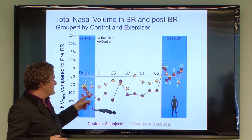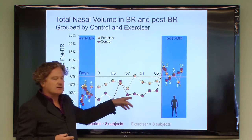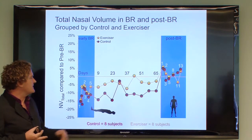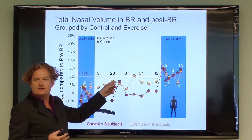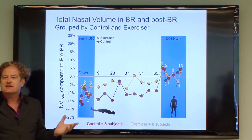Whereas our controls seemed to be affected more by the fluid shift to the head and remained stuffy, basically, throughout the study. Except for this one weird little blip here, which we're still trying to work out why all our controls showed this almost return to baseline halfway through the study. Maybe they suddenly got happy they were halfway.